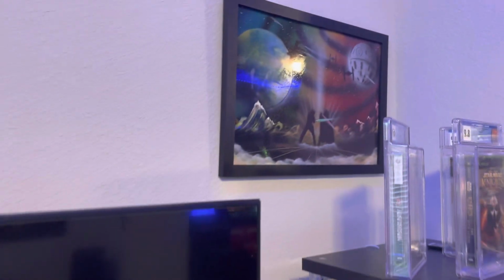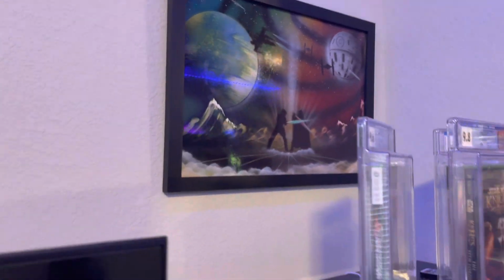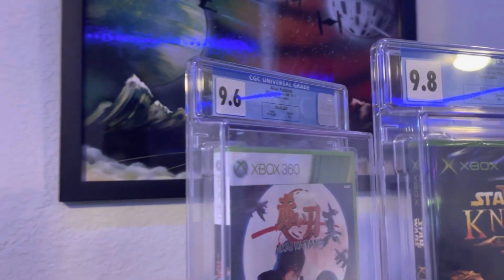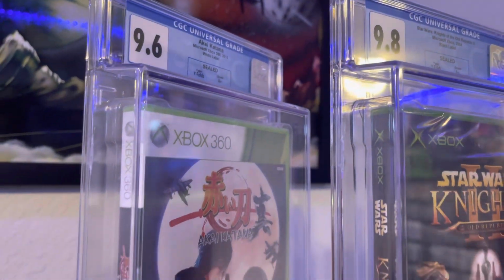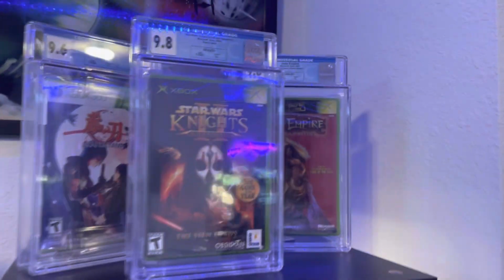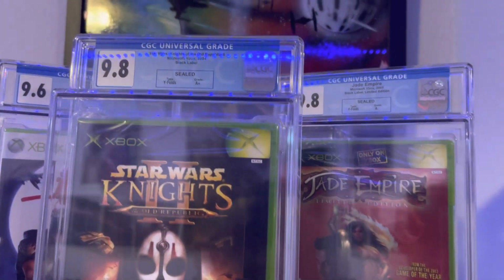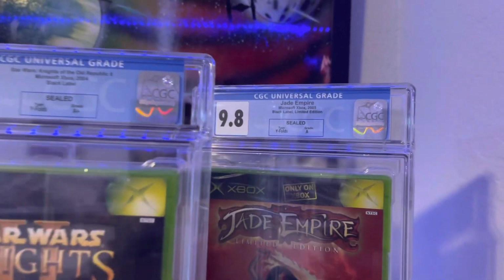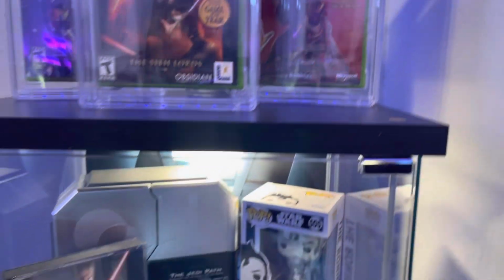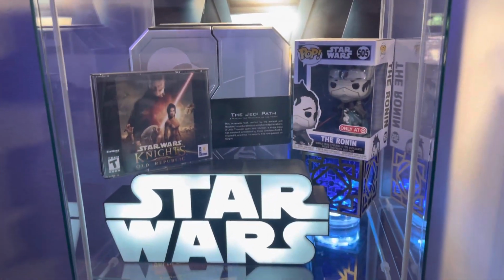And up top, some more artwork. I got this done in Vegas, spray paint on the street, and then I had it framed. And then a few of my graded games that I got back over the holiday, my 9.6 A+ Xbox 360 Akai Katana, my 9.8 A+ Star Wars Knights of the Old Republic 2 Black Label, and my 9.8 A Jade Empire Limited Edition.